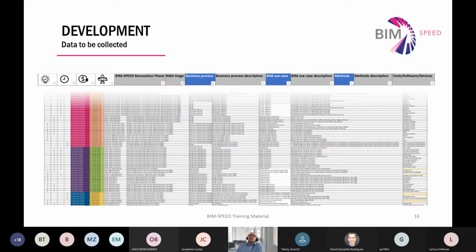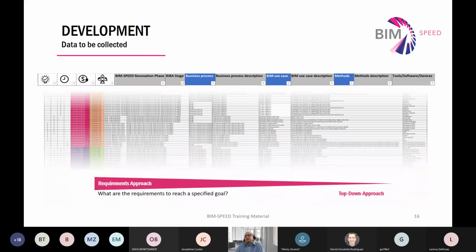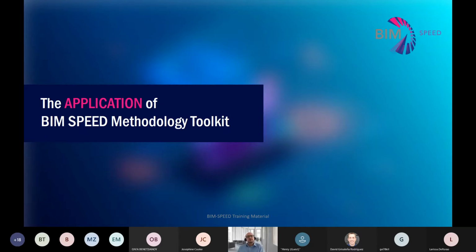By setting up such a huge table, and after that adding more information when it popped up, we were able to define a requirements approach. If we define the overall goals we would like to achieve, we may break them down to the business processes which will serve those goals and identify use cases. Finally, it's possible to break it down to the data to be collected. I've talked enough about the background of the tool. In brief, I would like to show you this tool.